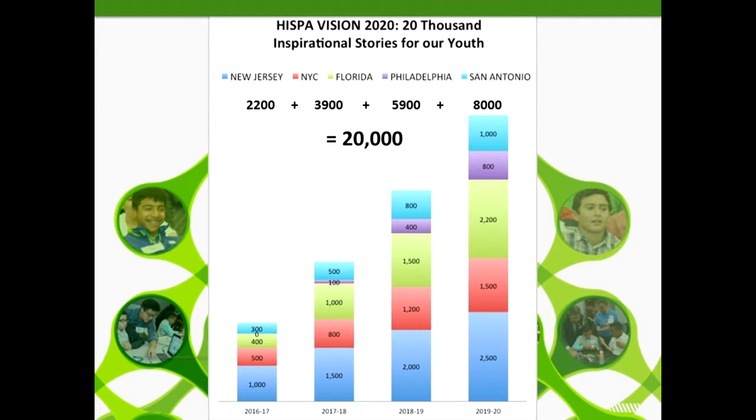So what is our vision? What is HISPA's mission and vision for 2020? What we want is by 2020 to have 20,000 role models talking to those kids. That's our target. And something interesting in these charts, if you see Florida, the green bar, we see a huge opportunity in Florida. We believe and we know that we're going to expand in Florida. Because here in Florida, there are a lot of students that need us, but I'm sure that at the same time, there is a lot of talent, a lot of role models here in Miami. So definitely that's where we see a huge growth and opportunity for the organization to reach more students.